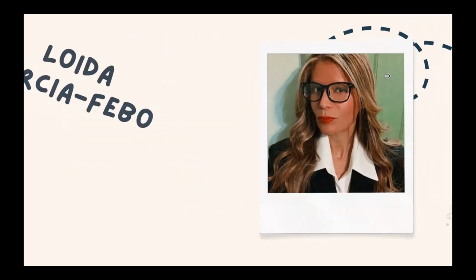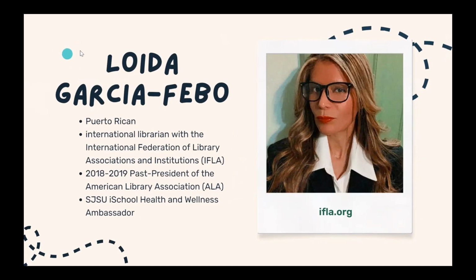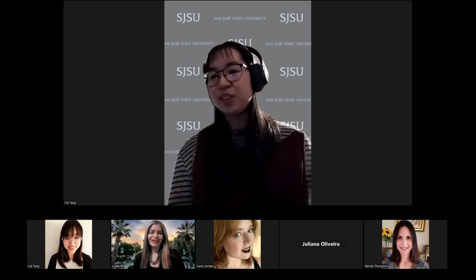So now I will move on to the second portion of the event, and I'm sure you've all been waiting to hear from her. We will have a speaker session led by Loida Garcia-Febo, and a little bit about Loida. She is Puerto Rican. She is an international librarian with the International Federation of Library Associations and Institutions, or IFLA. And she was also the 2018-2019 past president of the American Library Association, or ALA. And now she is also currently the San José State University iSchool Health and Wellness Ambassador. So I will hand things over to Loida, and she can introduce herself and talk about what she has to share with us today. Thank you, Loida, for joining us and giving us your time.